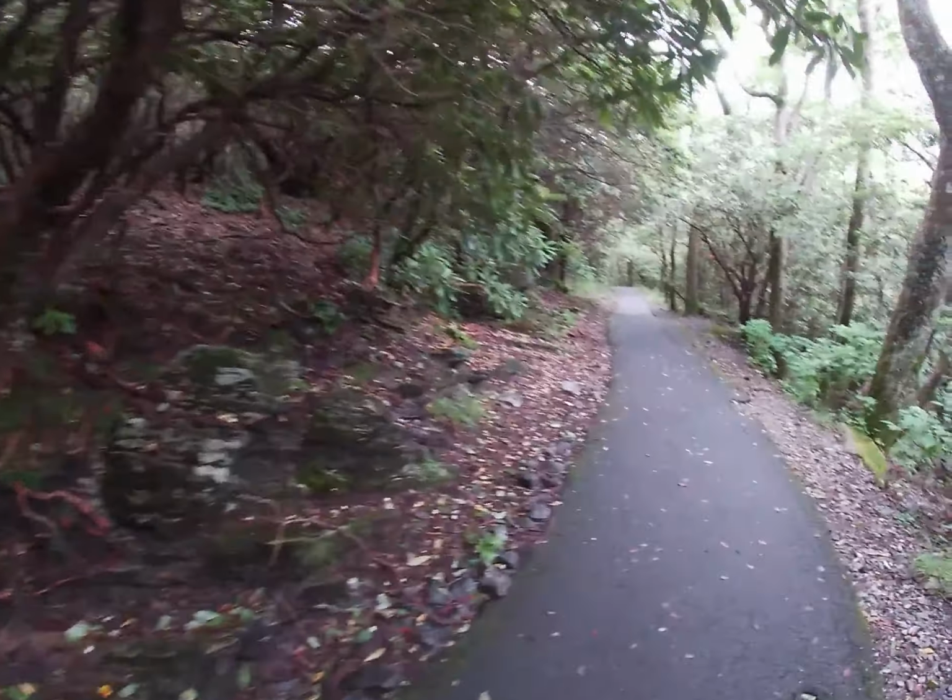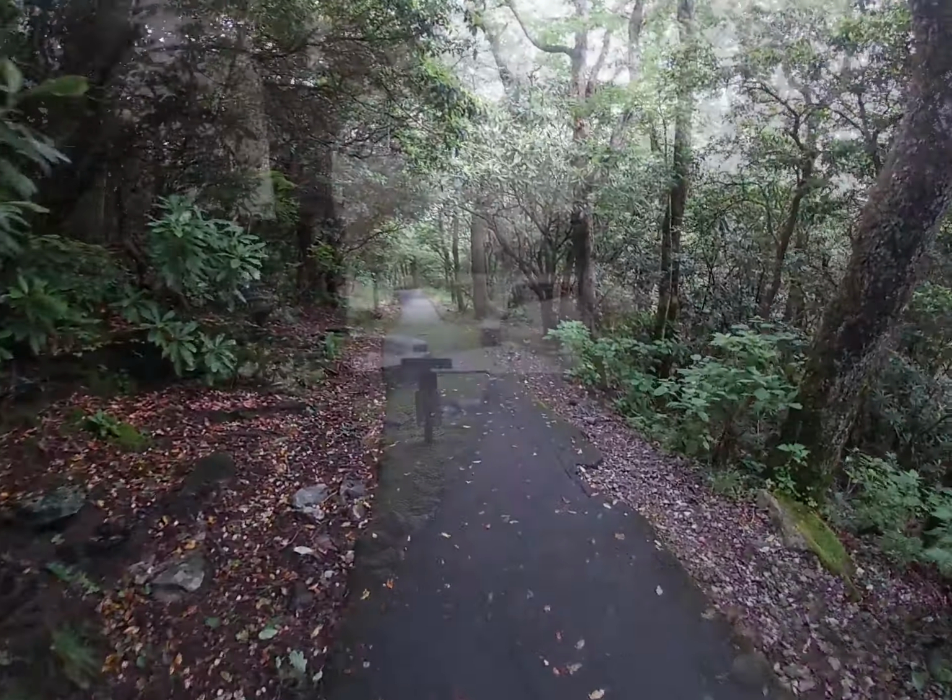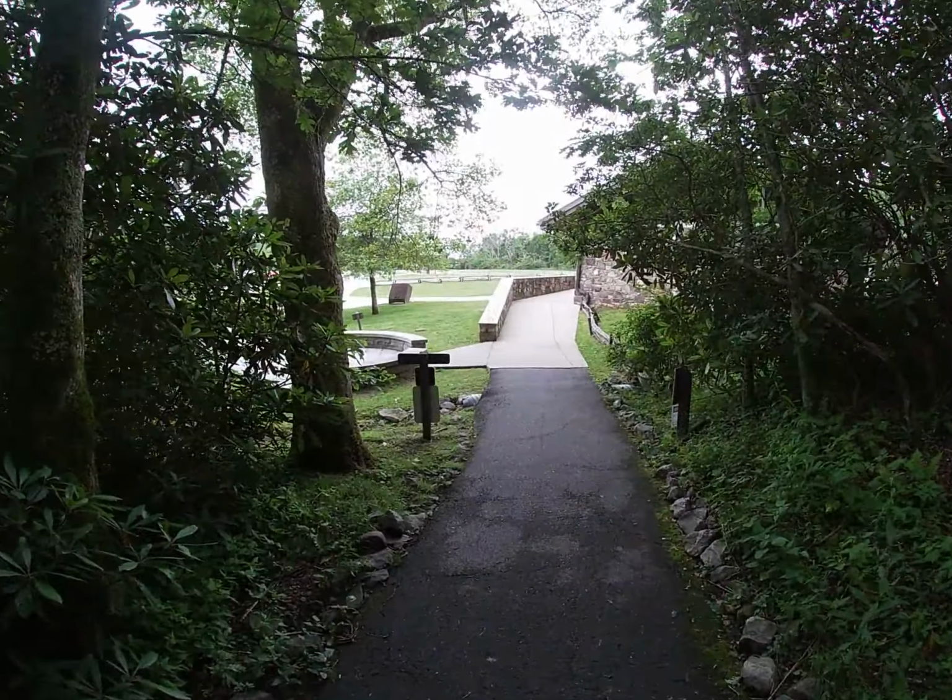Our hike up and down this trail to the top of Brasstown Bald Mountain is only one of several trails on the mountain. To find out more about the other trails that are around Brasstown Bald, visit atlantatrails.com and search for the trails.